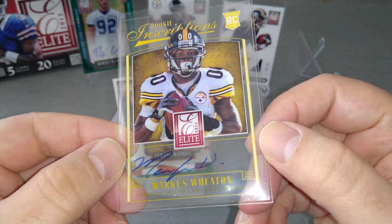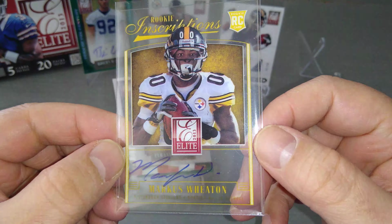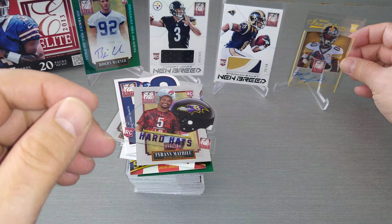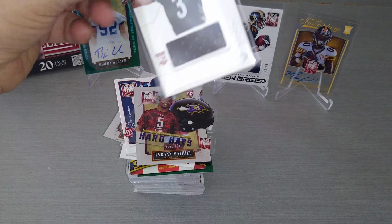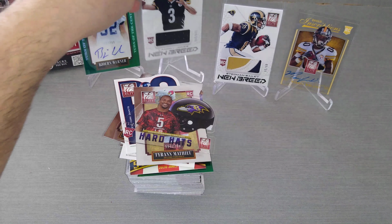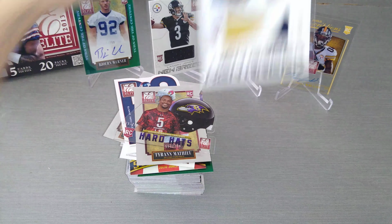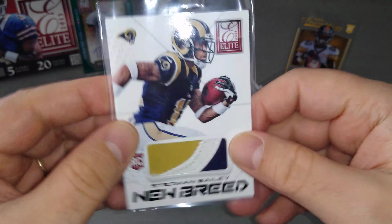One hit. Very nice. Marcus Wheaton, rookie inscriptions on card, nice acetate. And as you can see, we got another Steeler right here, to 399, Landry Jones, unknown. I don't know who this guy is. And this is a very nice hit as well. Nice patch for the Rams, 88 to 99.